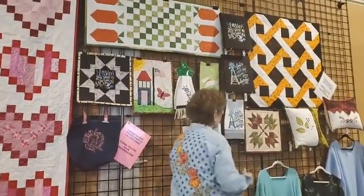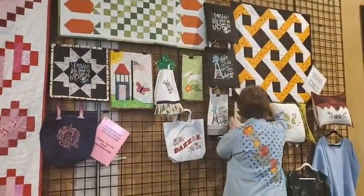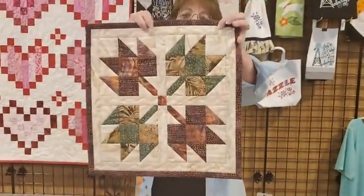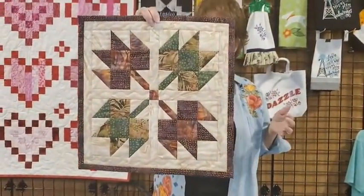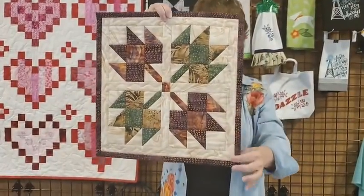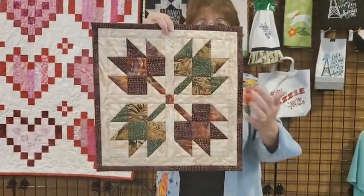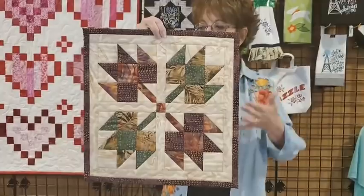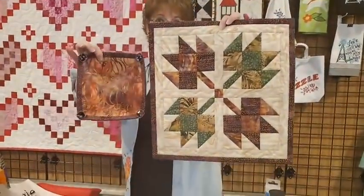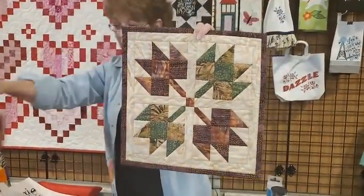The little piece over here was done pretty much the same way, except that I stitched in the ditch. I did a little bit of the serpentine work with the ruler work around the outside, but most of it was just stitch in the ditch. The thing I like about this is it goes with my bowl, so I have a really nice ensemble. Okay, so really liked how that turned out.